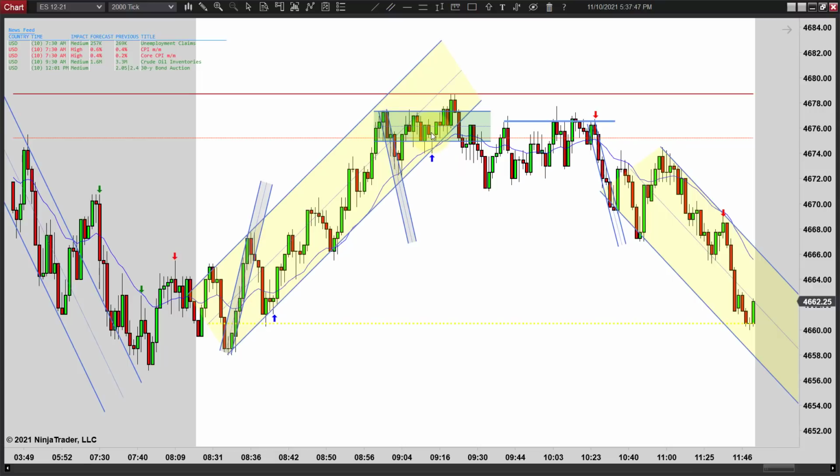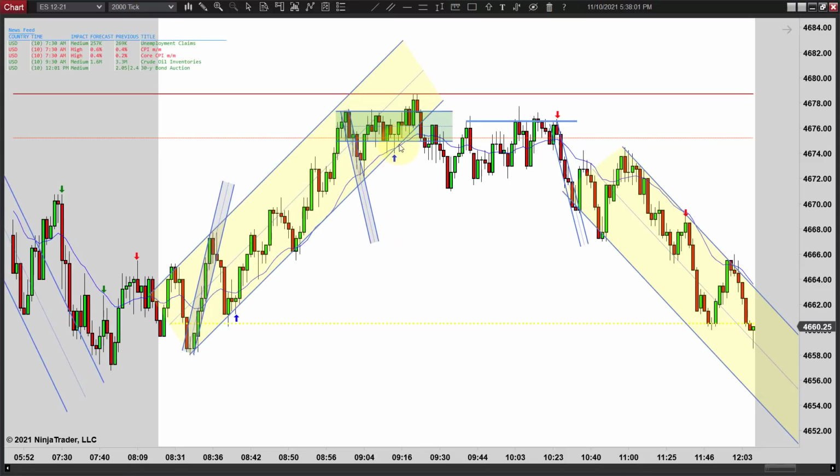We are going sideways, but you can clearly see that we made that low right there. We tested it once, twice. It bounces off the trend line. That's a fairly nice move right there, or fairly nice setup. You got plenty of room back to the highs. It doesn't matter, it goes even higher, but you got enough room there.